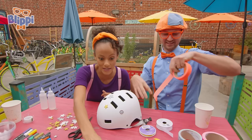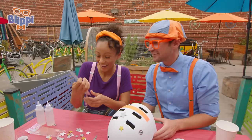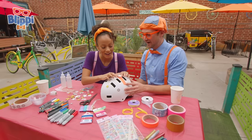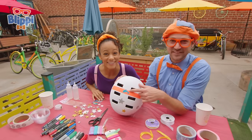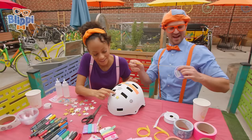Look, underwater sea creatures. What animal are you going to pick? What about this really fun dolphin? Can I put it right here on the orange tape? Sure. Orange and blue together, my two favorite colors. I really like this walrus. Another animal that lives in the water.